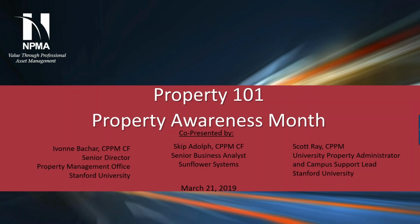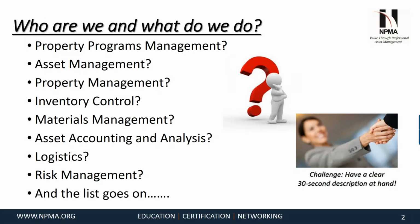So, Property 101. As we transition into our first slide of the day, some of you are probably already identifying various areas or components of what you do in your job. It's interesting because as long as I've been involved with property, it's always been a very key component of the organization I work for, a very important one, but it wasn't always that way. And so, as Skip can probably attest to, for many years it was really sort of building and becoming more prominent. And now it's certainly at a very visible level.